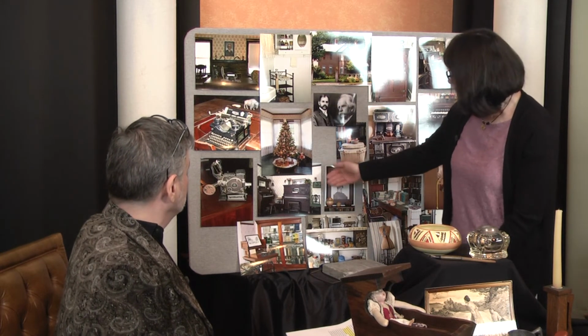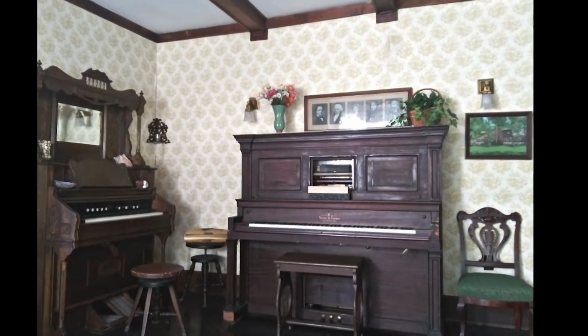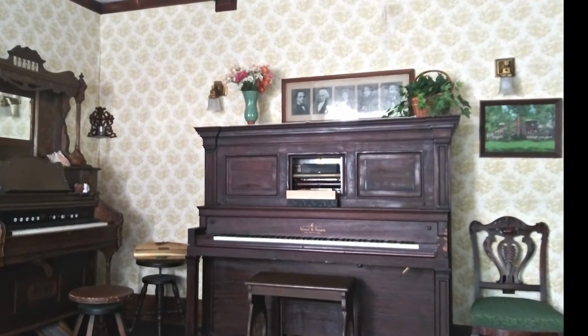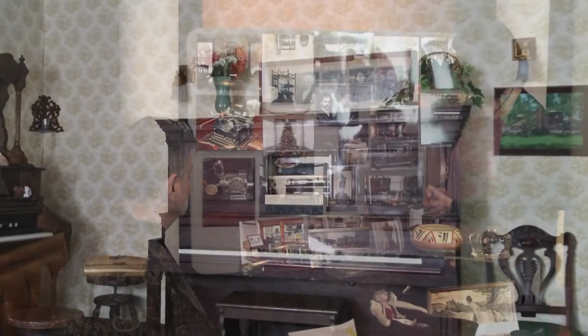Moving into the music room here, the Garlands, all of them were very musical and also very artsy. And so his daughter painted the painting of the homestead from what she remembered as a child. And there were always either an organ, a piano, a player piano, something in the home.